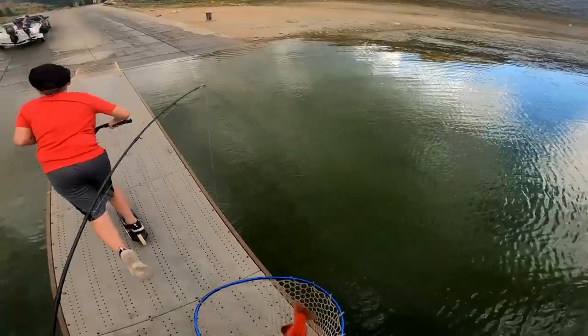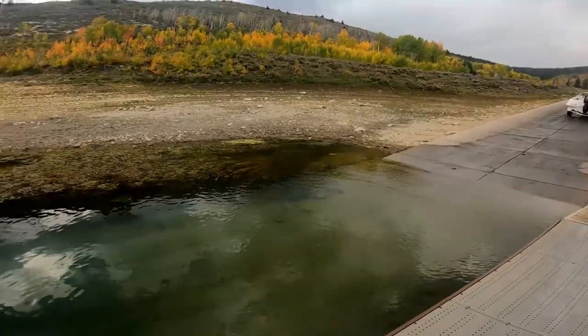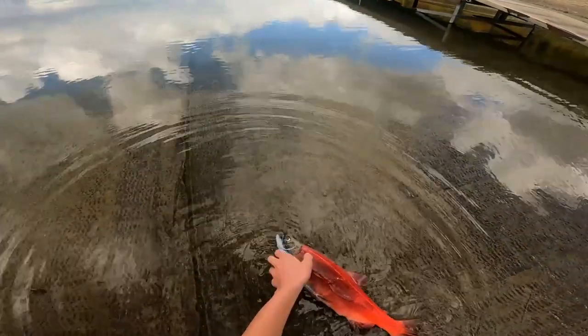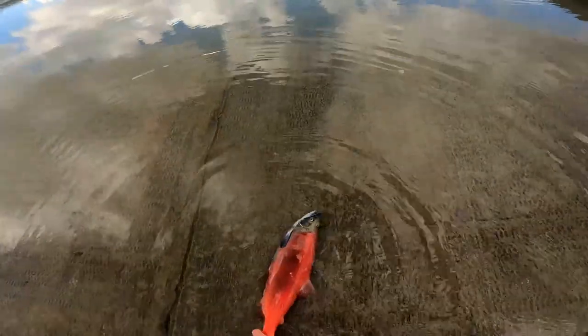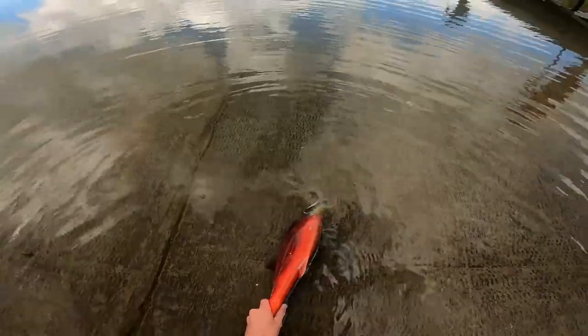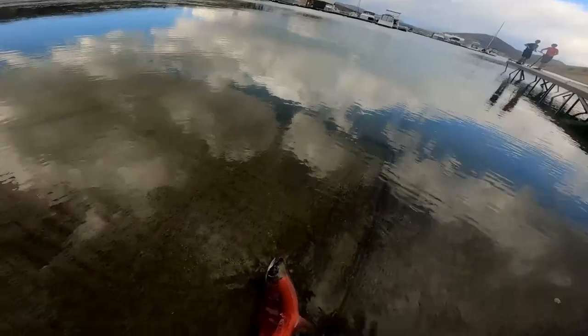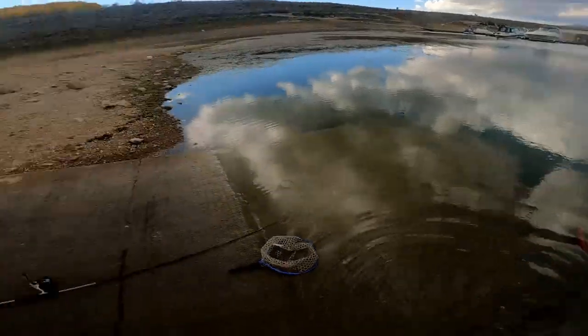Oh, awesome. I want to swirl it. This is a beautiful female, guys. All right. There we go. Beautiful kokanee salmon, big female. It's one of the biggest I've caught. She is almost ready to go. Just need to give her a breather. Look at that beautiful fish, guys. Oh, that's so cool. There it goes.